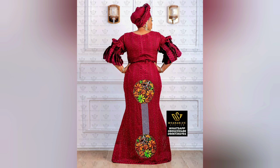Guys, look at the back view of this cloth. What you're seeing right now is Ankara, that beautiful color. The designs are made with beautiful Ankara.